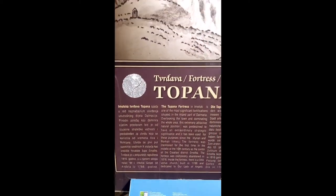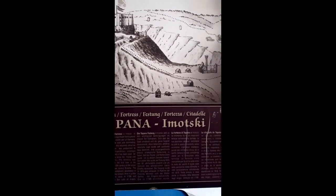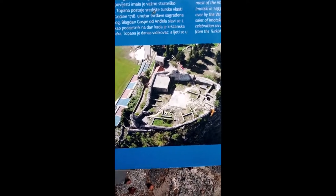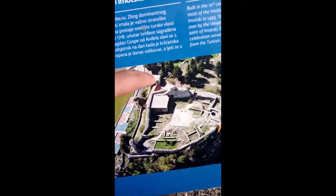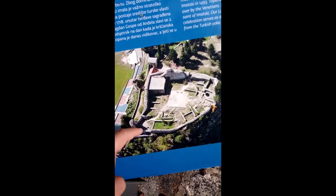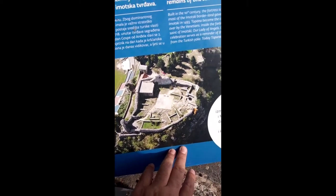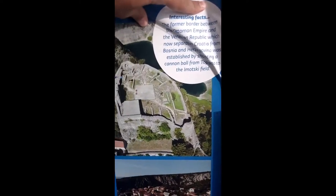Here it is. This is how it looks from the air. We are now in here. We're going to go this way. This is the church. This way, top. And this is a big fall into the Blue Lake, I think. Yeah.